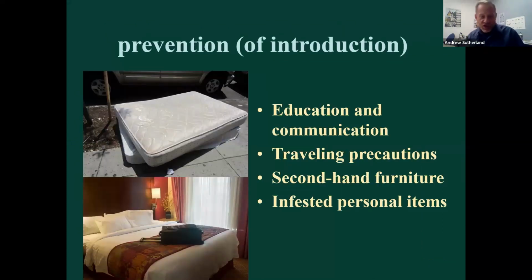It comes down to education. Maybe we're educating the residents, or we may be educating the management and staff at these sites, but there are certain things people can do. They can take precautions when they're traveling. A big one is secondhand furniture. If you're low income and you see a valuable piece of furniture, or maybe a mattress or box spring out on the street, hey, that saves you money, but you may be bringing in a ready-made infestation, and people may not realize that at all. So just a little bit of simple communication and education with these groups can help to prevent the introduction of this serious pest.